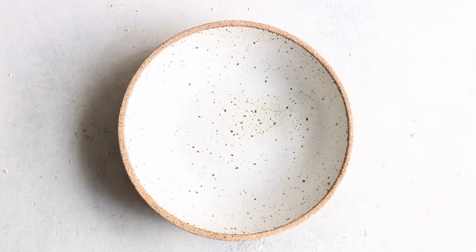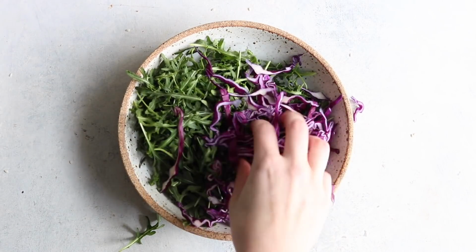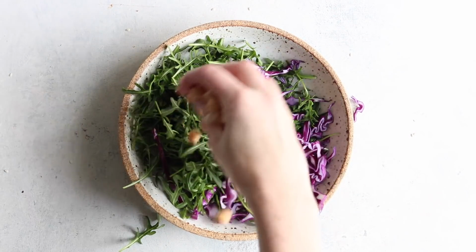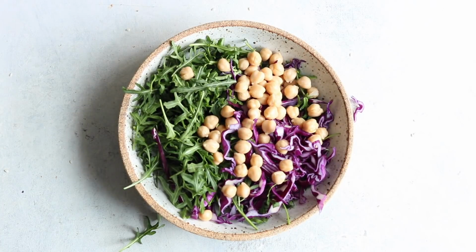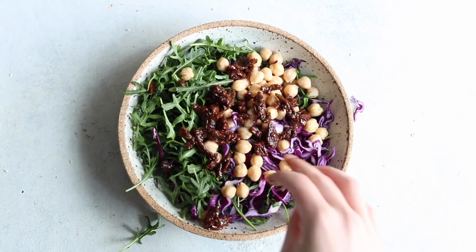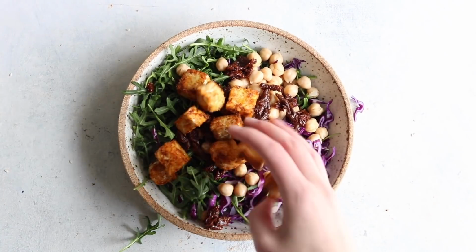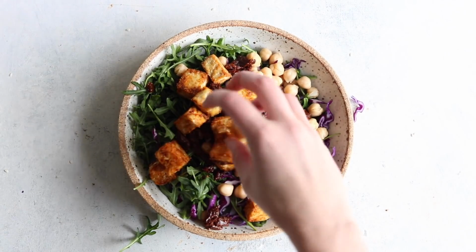Right before you drizzle it on your salad, you're gonna add a little bit of water so it gets a little bit more drizzly. So here in our bowl, we are assembling our salad. So we have some arugula, some purple cabbage, some drained and rinsed chickpeas, sun-dried tomatoes chopped up, and then we're adding that delicious oven roasted tempeh on top.